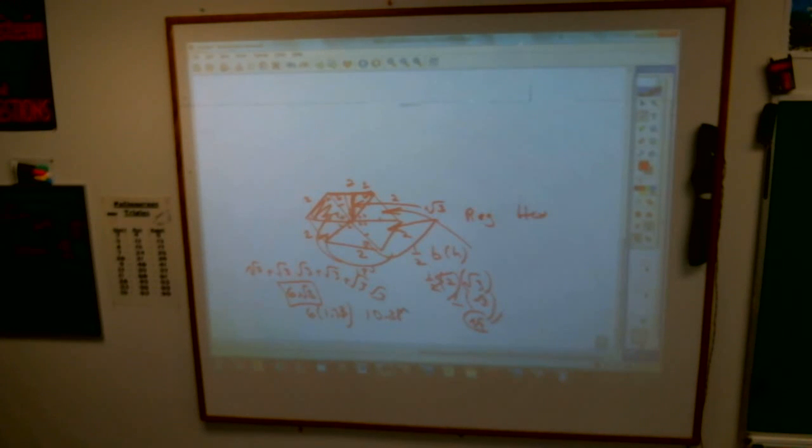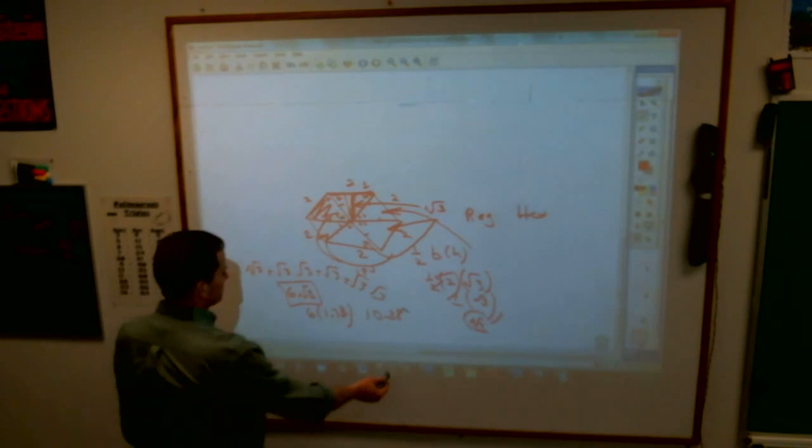Could you read me the answer right there in red? What does that say? 6. No, the next one. 10.38 squared. See, there you go, look at it. People are pretty happy about that. For tomorrow.